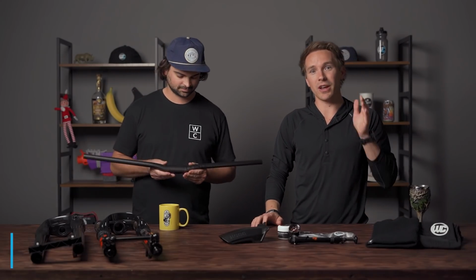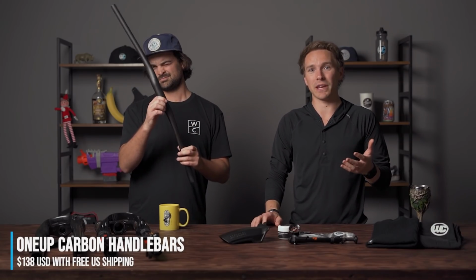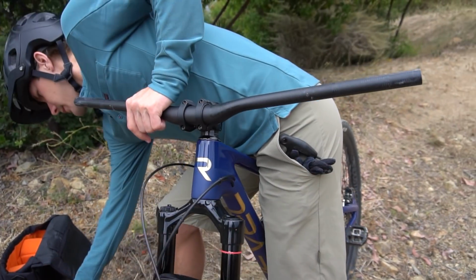Those things are carbon, $138, and they actually are probably the only carbon mountain bike handlebar that has a legitimately unique and patented design and a unique feature. So the whole idea is they have vertical compliance and lateral stiffness. Care to explain? Vertical compliance.